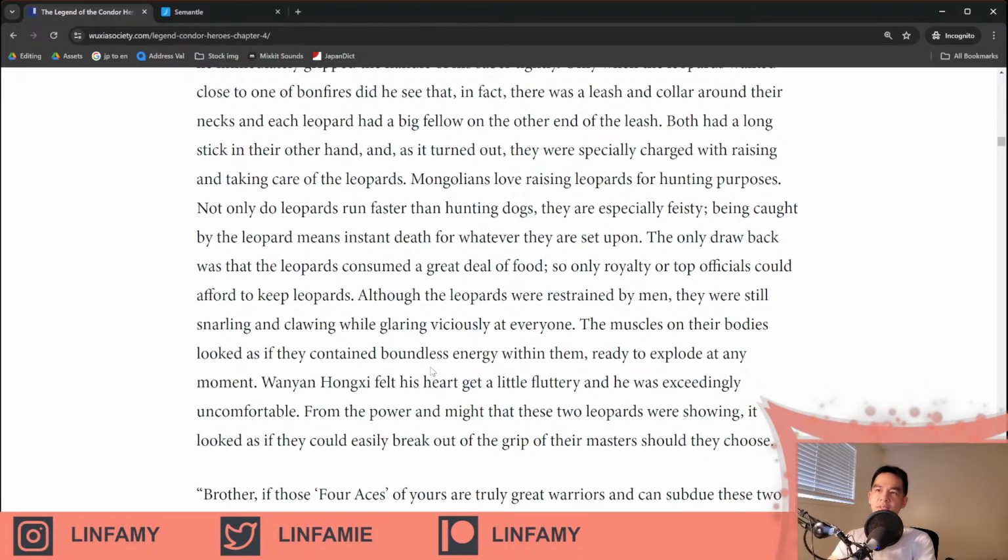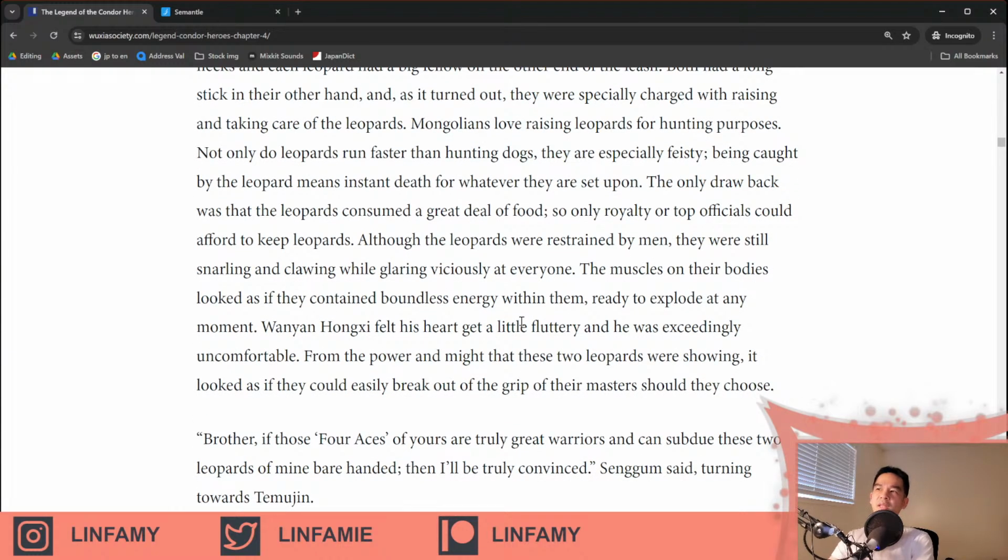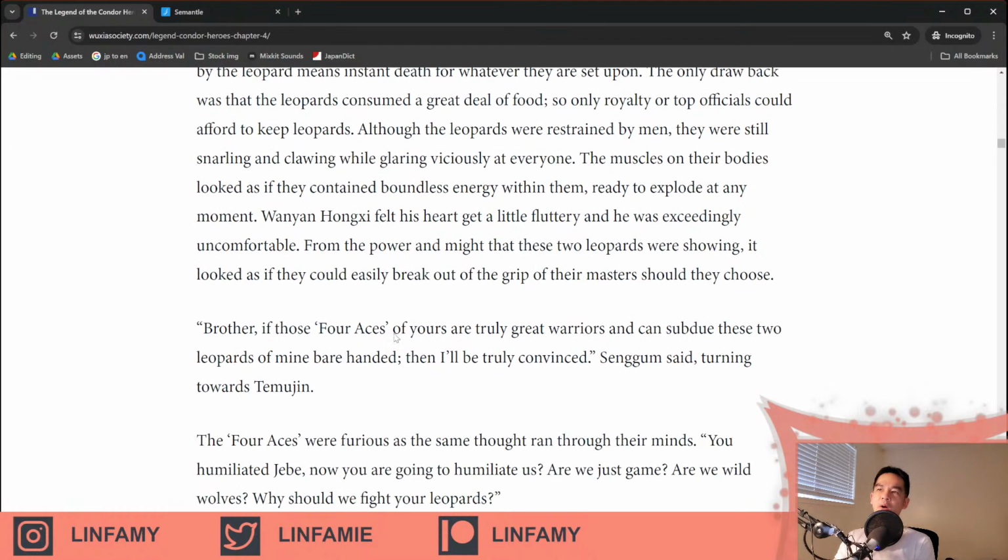The only drawback was the leopards consumed a great deal of food, so only royalty or top officials could afford to keep them. Although the leopards were restrained by men, they were still snarling and clawing while glaring viciously at everyone. The muscles on their bodies looked as if they contained boundless energy within them, ready to explode at any moment. Wen Yan Hongxi felt his heart get a little fluttery, and he was exceedingly uncomfortable. From the power and might that these two leopards were showing, it looked as if they could easily break out of the grip of their masters, should they choose.